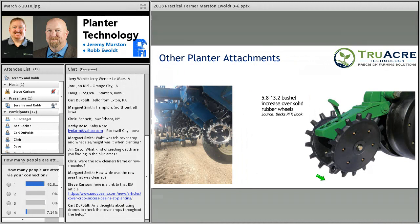Other planter attachments, just kind of walk you through some of the things we did. These are the row cleaners we used. We were very, very impressed with these row cleaners because we were going across conventional till, no-till, and cover crop. This was a very, very good universal row cleaner.